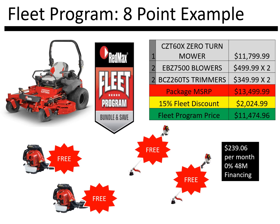As you can see, we signify that by each one of the handheld pieces below being free. Once again, you can finance this whole package at $239.06 per month, 0% for 48 months, as well as have a 1-year lock-in. So when that additional truck needs to be added and or a piece of handheld needs to be added, you'd be able to purchase that one piece at 15% off for 1 year.